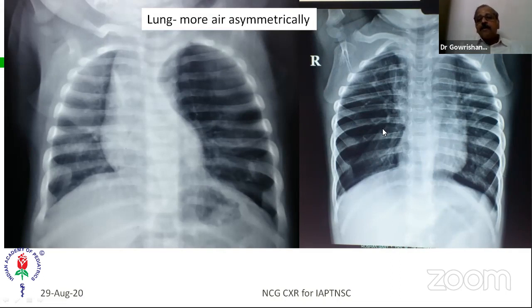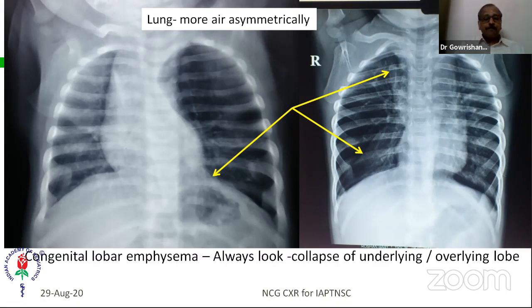In this, you have more air in the mid zone. There is a collapse of the right lower lobe. There is collapse of the right upper lobe too. Here, there is a right middle lobe emphysema, congenital lobar emphysema. So this is how you can differentiate. You are able to make out the collapsed left lower lobe, the right lower lobe, right upper lobe. You'll be able to make it out only if you visualize the X-ray lobe by lobe. Okay?